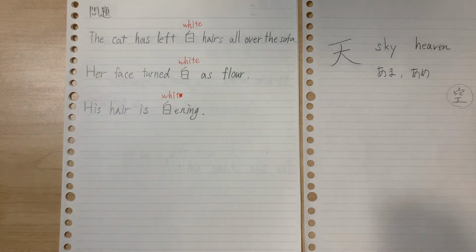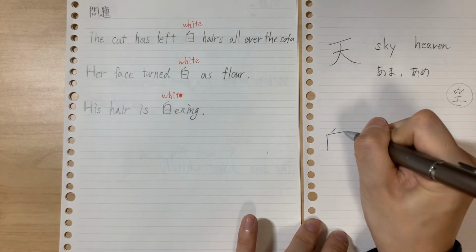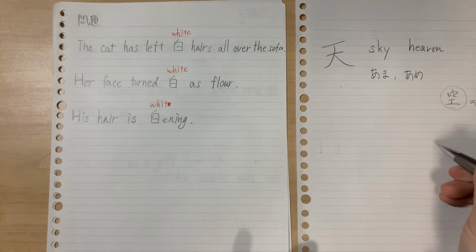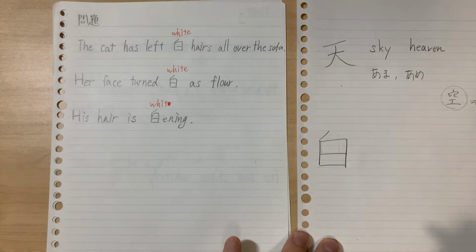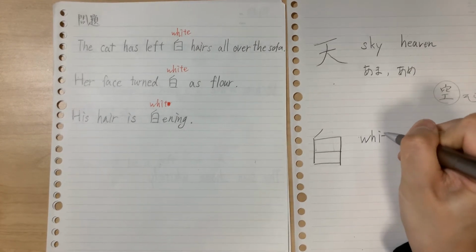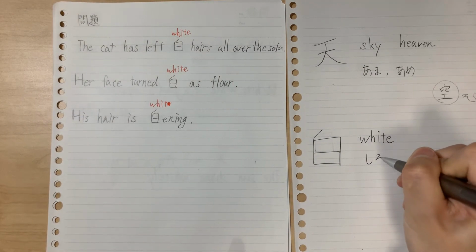Okay. So this kanji. This kanji means white. And this kanji is pronounced shiro in Japanese.